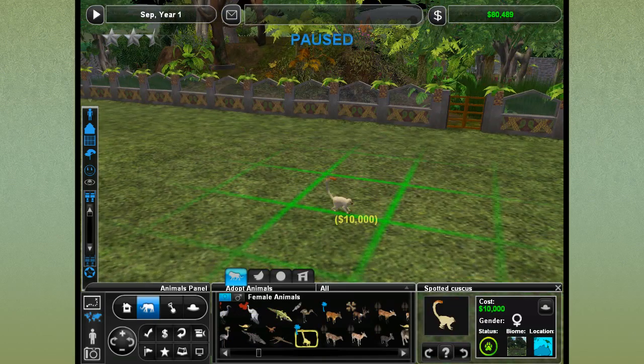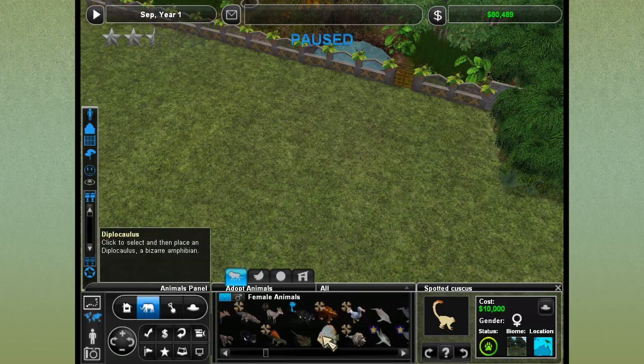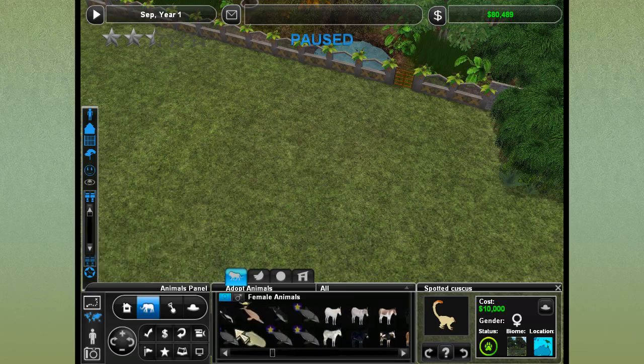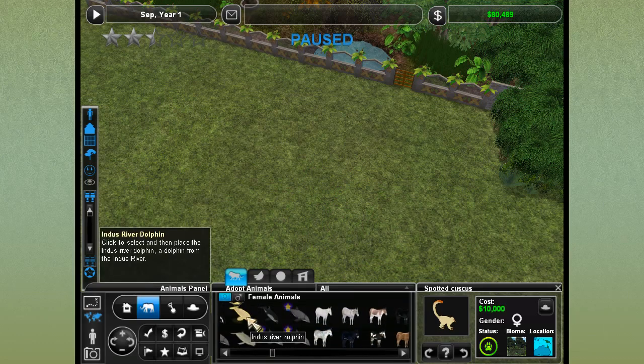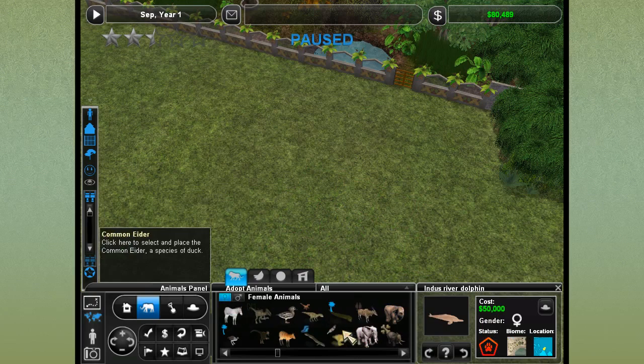Really cute looking. Eucalyptus forest. We might add that little one in. But for now, it's red pandas. Red pandas. Might do a few. For example, like the river dolphin. Since this one's more like a hot desert river dolphin, probably the safari zone. But thinking about adding that one in too.